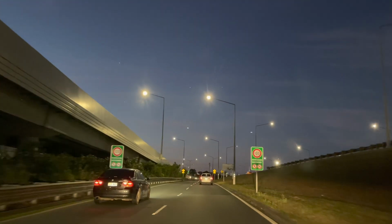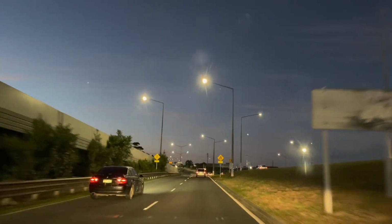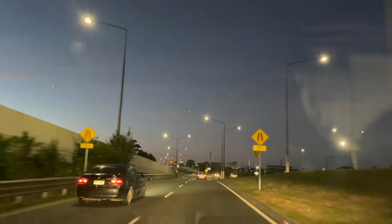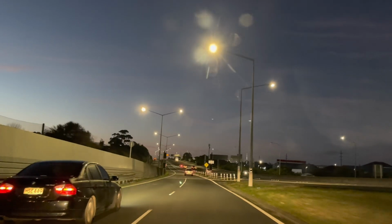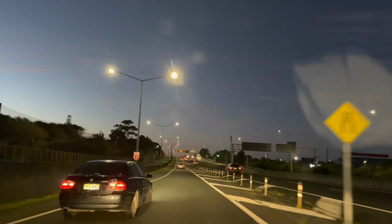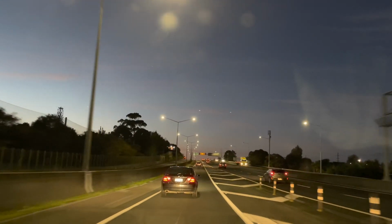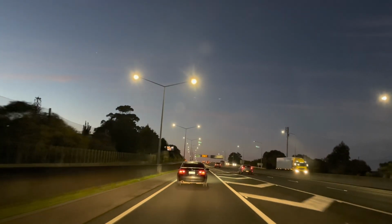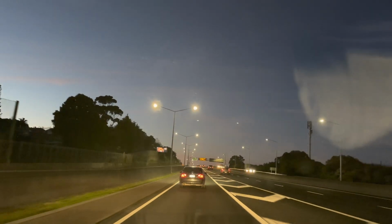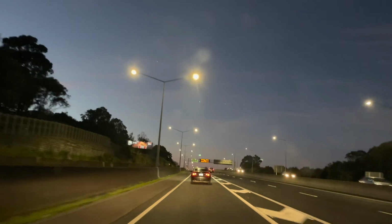Okay, so now we have taken the Tristram ramp and we are heading towards the city actually, and then Mount Roscoe. So I'm sure we'll get a very brilliant view of the Sky Tower. On the right side I can see the full moon. Unfortunately I probably can't show you in this video because it's on the extremely right side.